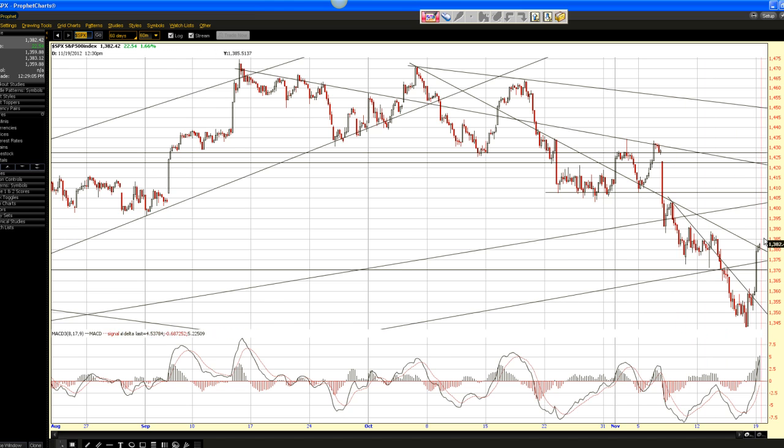So I don't expect it to hold here. I do expect it to drop back down, and drop probably to where this breakout area is right here. That's what I'm thinking.